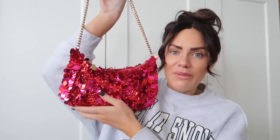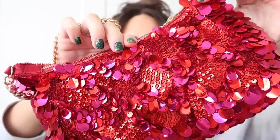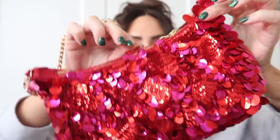And I thought it would be a nice gift for someone, if you're buying for someone that loves fashion, or just loves a bit of glitz and glam, or if you're looking for a new party bag this season. I got this red sequin bag from Accessorize. So it's red and fuchsia, and I just love it. It's got a gold chain strap, which is really nice and comfortable. I bought it the other day, so it's new in store still, and you can get it from Accessorize. I can't remember how much it was now. So I love that, and I thought that would be a really lovely gift idea.